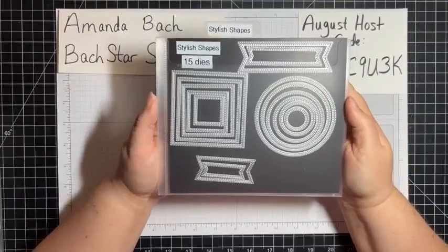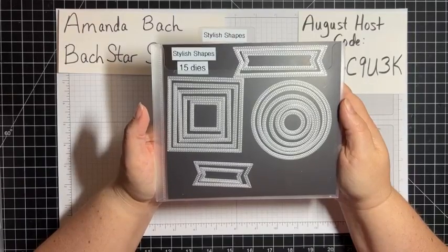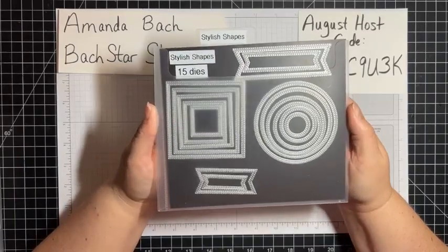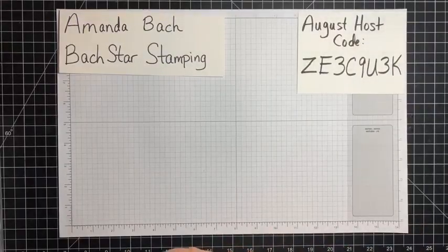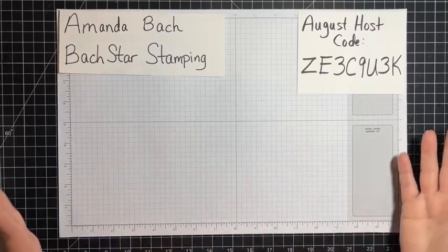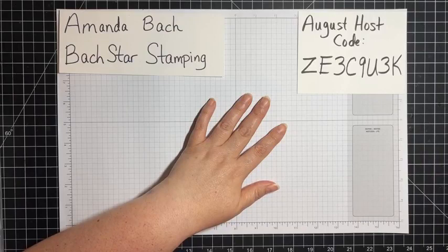And the other thing I bought, look at this. Stylish Shapes. I didn't think I needed this, but then I got them, and I've been using them like crazy. So we will see some of them in use tonight. Love it. Okay, so next is a segment I like to call Cards I've Made This Week. And I did make a lot of cards since I last was on because I attended another online retreat.